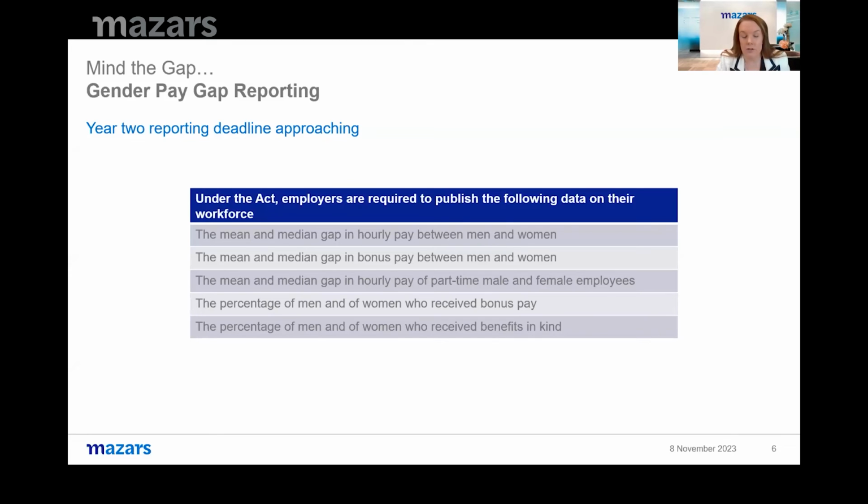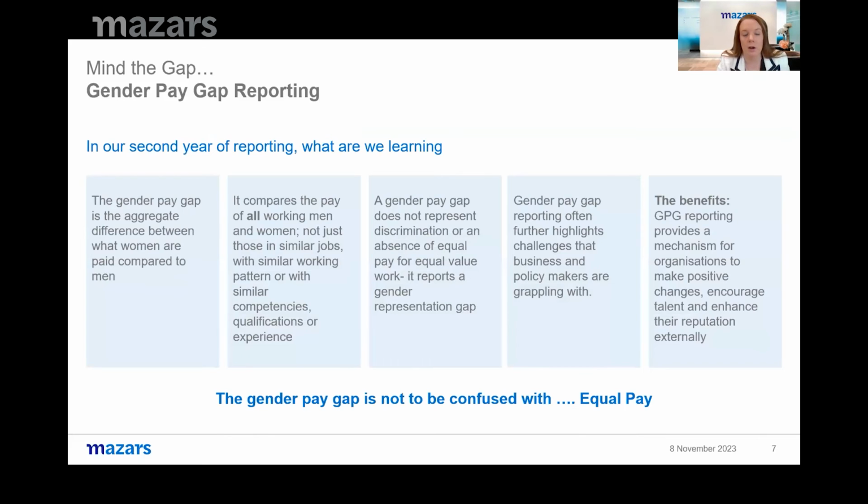So we have done a significant amount of work and supported quite a significant number of organisations in terms of preparation of their gender pay gap reporting, both from a calculation perspective and also from the perspective of compiling that report and building the narrative to explain your overall gender pay gap figure. And from our experience of last year, there are a number of key learnings that apply and that I think are pertinent to share this morning. So firstly, what we've learned from our experience of assisting organisations with their reporting last year.